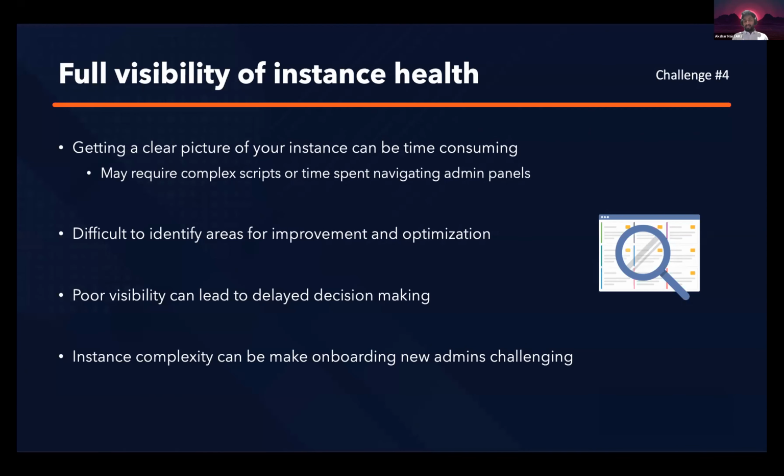And with this poor visibility, it leads to a delay in big decision making. For instance, in our case, we've had so much reused, or rather duplicate, configuration that we've had to delay other projects until this health check has taken place and we've remediated any issues found.